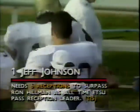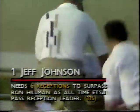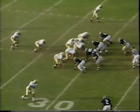Defensive stop there made by Williams. By the way, Derek Austin is the man that Williams has replaced in the corner as Johnson. You see, he needs six receptions to surpass Ron Hillman, the all-time reception leader in the history of the Buccaneers.